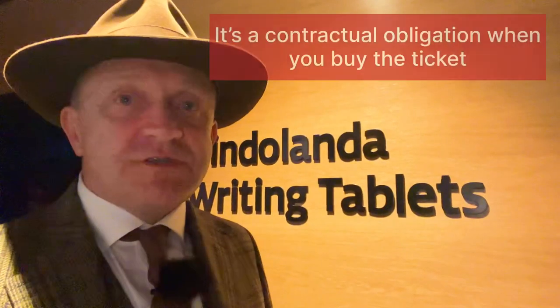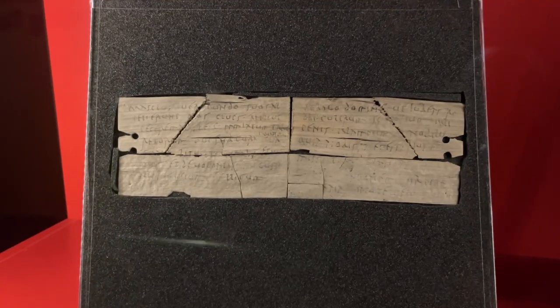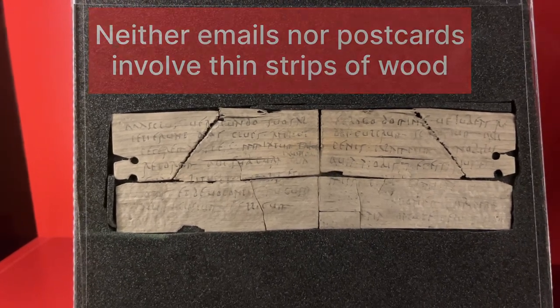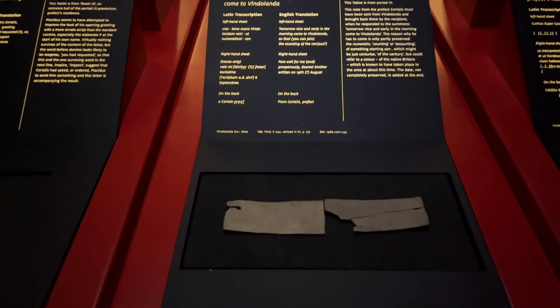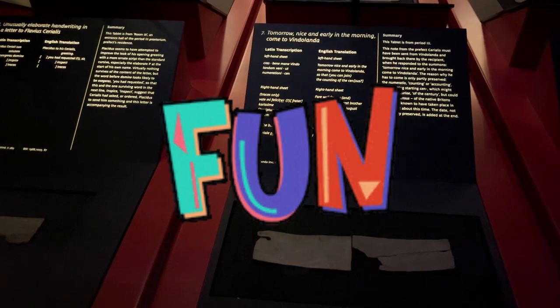We can't come to Vindolanda without taking a quick look at the famous Vindolanda writing tablets. A bit like postcards or emails today, these writing tablets are thin strips of wood with the message written on them in ink. It's great being able to see stone remains, but these writing tablets give us a unique insight into life in Roman Britain. This one says, "Tomorrow nice and early in the morning, come to Vindolanda so that you can join me in the counting of the census."